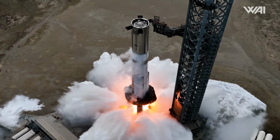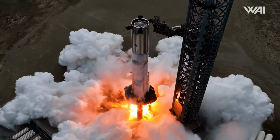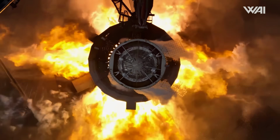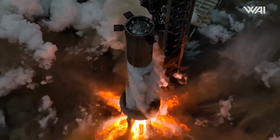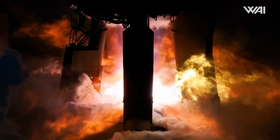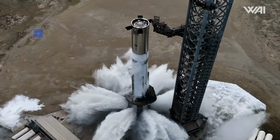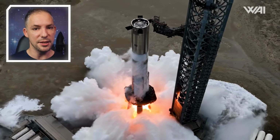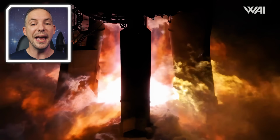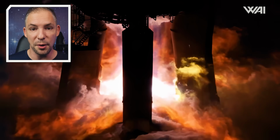Starbase felt the rumble of 33 Raptor engines again as this booster performed its first static fire. Yes! Everything appeared to go flawlessly, with all of the ground hardware appearing to do its job and all the engines burning for the entire duration. Haha! It's not often that you can see a 23-story building do this kind of stuff. From what we can tell, this was a full duration burn. From here, the booster will be rolled back to the production site for any final prep work needed before launch.